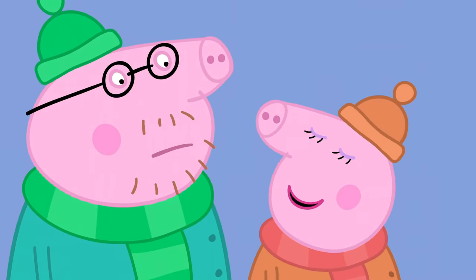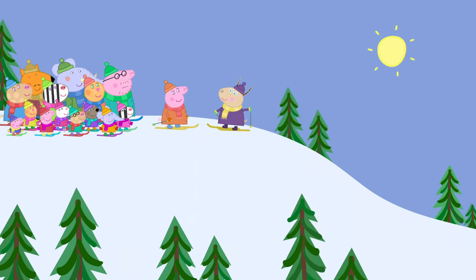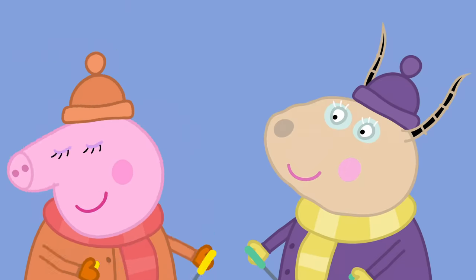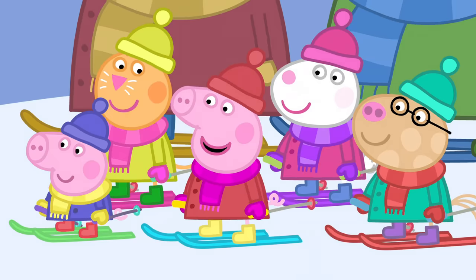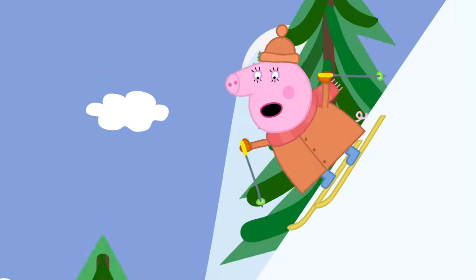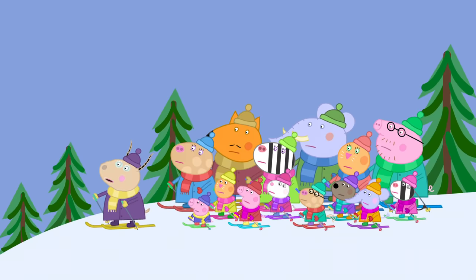It's just like riding a bike, Daddy Pig. You never forget. Here is the baby slope, Mummy Pig. I think I'm a bit grown up for the baby slope. Which way does this go? All the way down the mountain. My mummy is skiing down the mountain. Where are the brakes? Oh, she can't stop. We have to catch up with her.